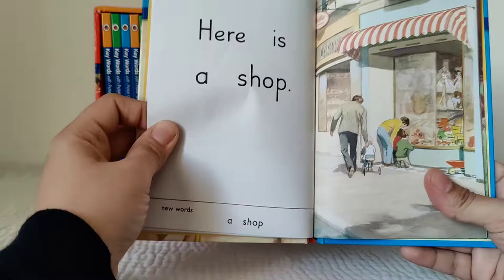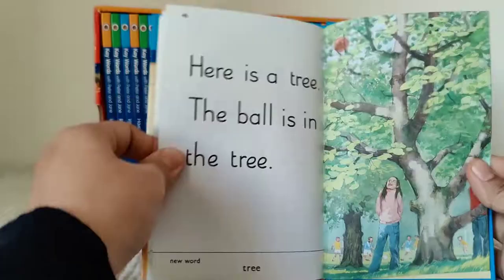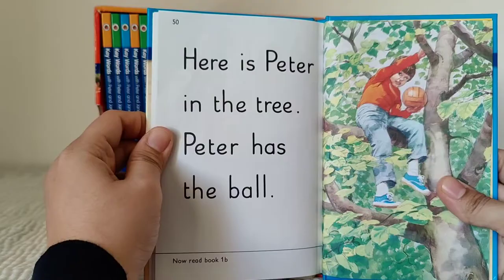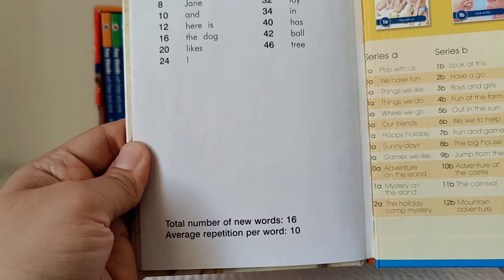So basically the idea behind the keyword reading scheme, it gradually introduces us to the most frequently used words in the English language, and these words are repeated frequently to reinforce them as the length and difficulty of the text gradually increases as we go higher up in the level. At the end of each book they give us a list of all the new words that were introduced along with the average repetition of each word.